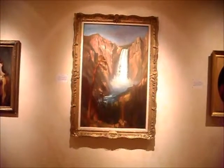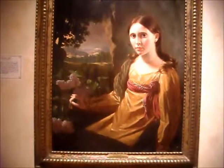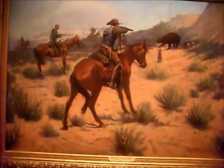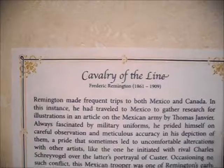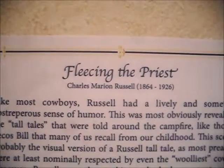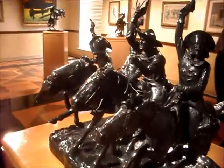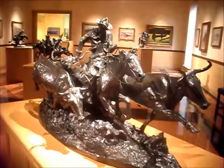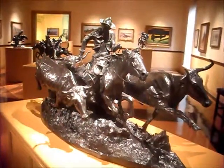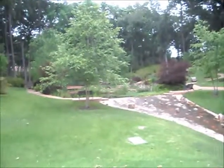Yellowstone Falls, one of the pictures that persuaded Congress to start the national park system. The Flower Girl by Ingham. A self-portrait by Charles Russell. Coming Through the Rye by Frederic Remington. The Stampede by Remington. Behind the museum is a rather extensive garden open to the public. The Norton money was made in Louisiana oil production.